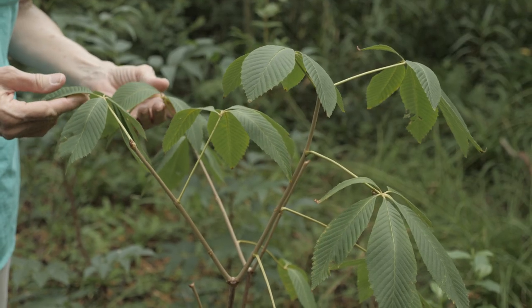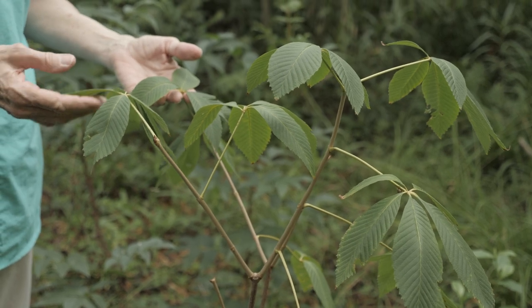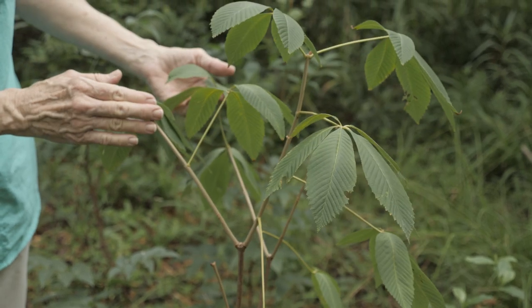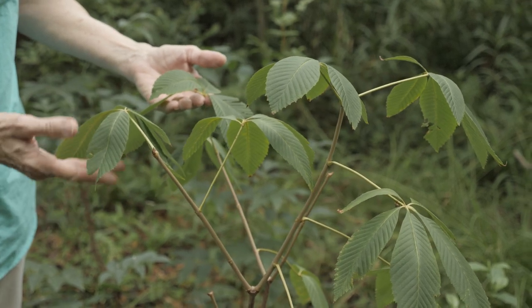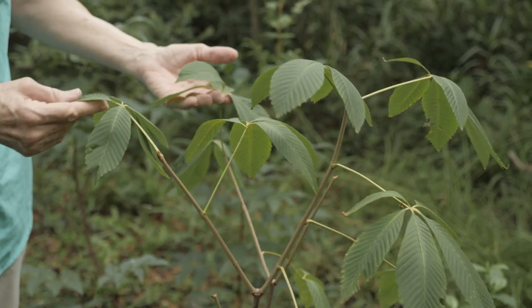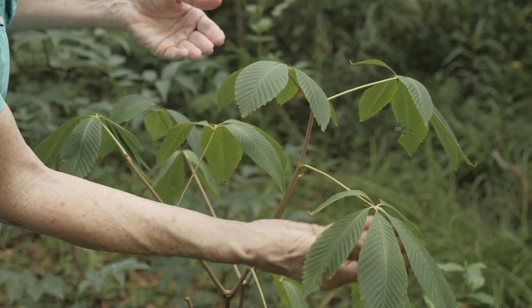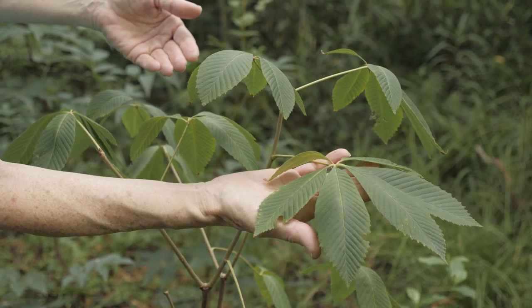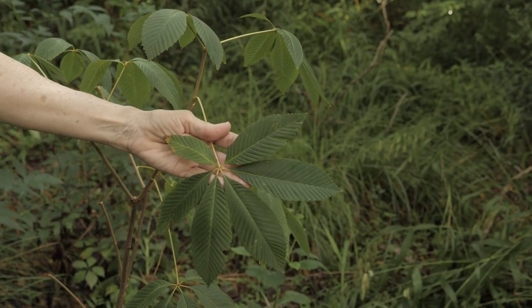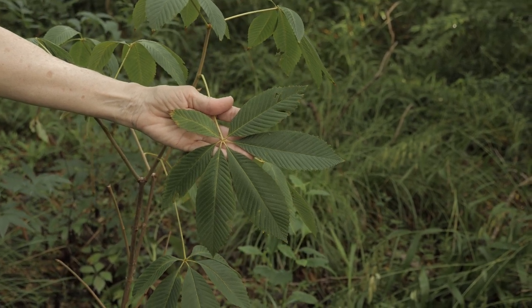This is scarlet buckeye, Aesculus pavia, variety pavia. This is a small tree. It will only get to be about 20, maybe 25 feet. It's an understory tree. Some things to look at here. It has a beautiful palmate structure to the leaves. Palmate meaning like the palm of a hand radiating out from one point.